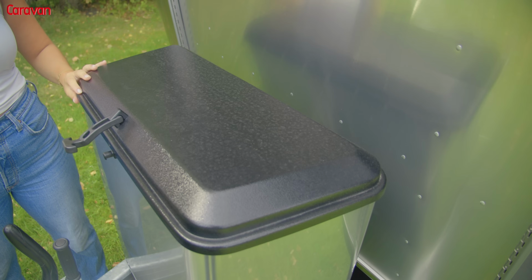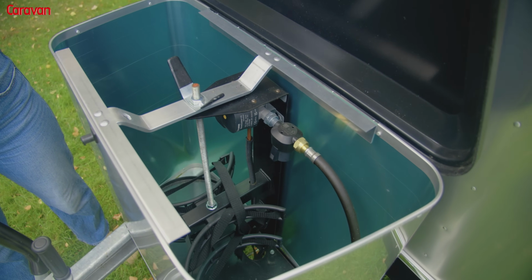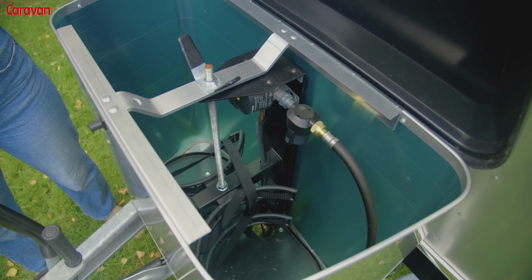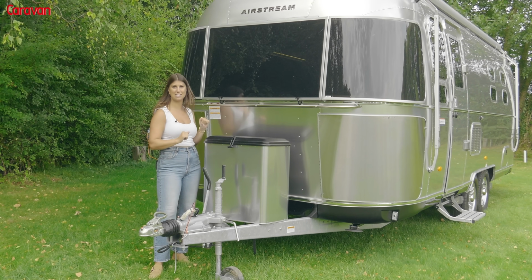And then here, yes. So here we have, this is for your 2, by the looks of it, standard size gas bottles with a nice handy latch there. All nice and easy to use, which is great. I've got to say, from having just looked at the outside, I'm very impressed and I'm almost sold on it.